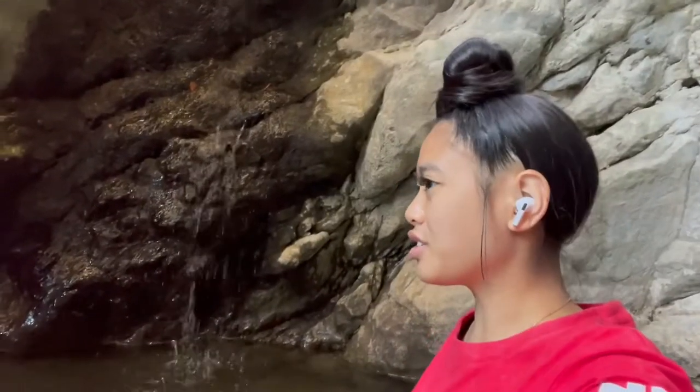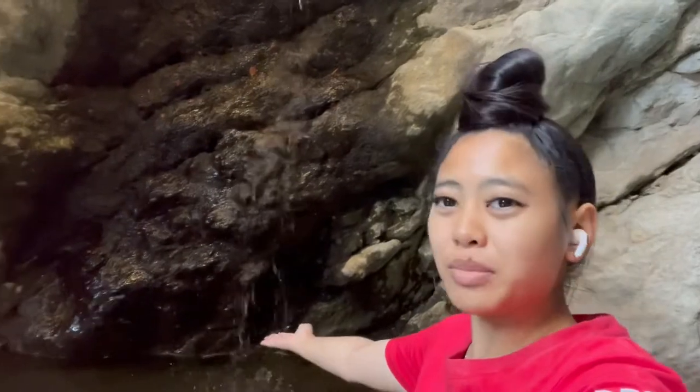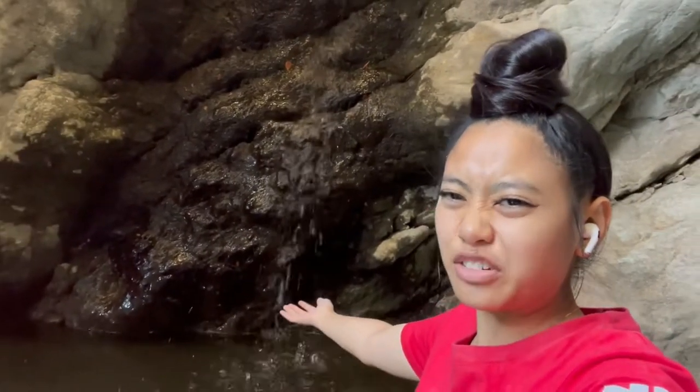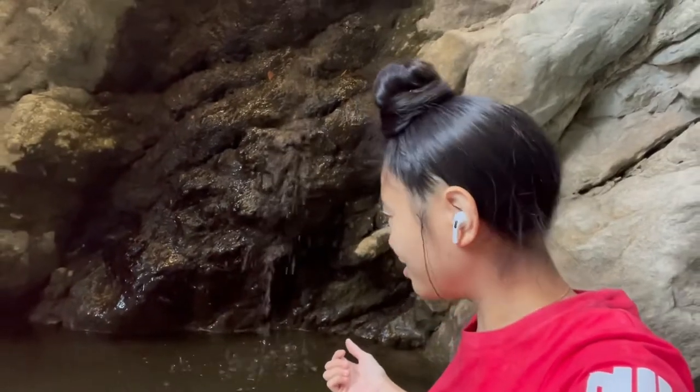All right, guys, so here's a closer look at the waterfall. As you can see, it's not that much. And little splashes in. It's a little cold, but it's okay. It's not that bad though. So, yeah.